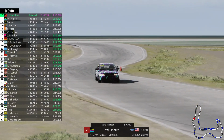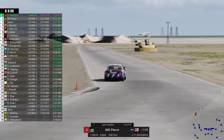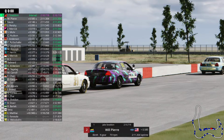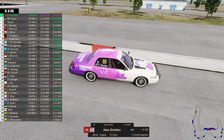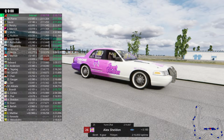Nice little slide there out from Will. All right. See, the Feet Finder car has gone off course here. That's Alex Sheldon driving that. Love the white wall tires. It's very classy. And then you can go on Feet Finder and watch him heel toe.